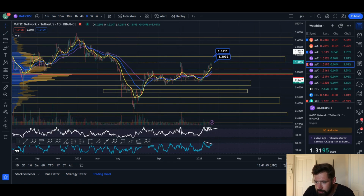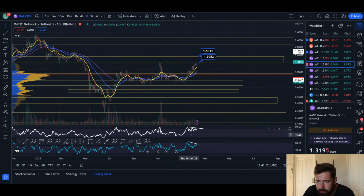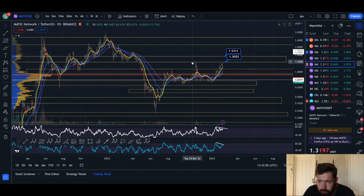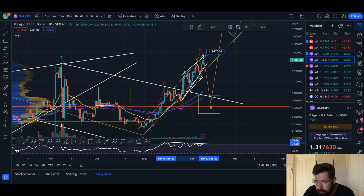This is Gemini, so this is not the best chart. You can see it better here. The divergence is more clear. So watch 130 to about 135. That's definitely a potential area where we could see a rejection. If we break through that, which would just be incredible, then the next resistance here is about 153.